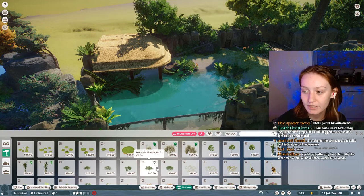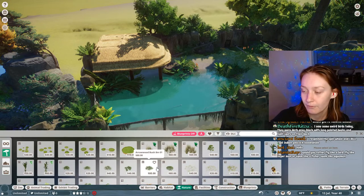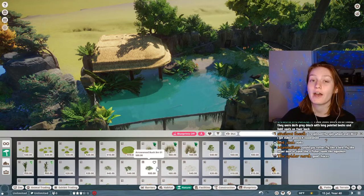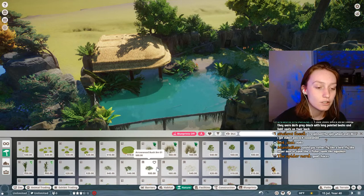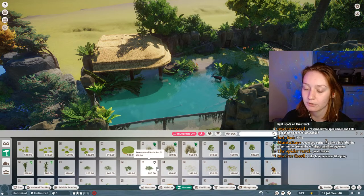I saw some weird birds today. They were dark gray, black with long pointed beaks and light spots on their back. Interesting. If you guys are interested in birds, download the app called Merlin. You can ID birds by picking their description and also by the sound they make.